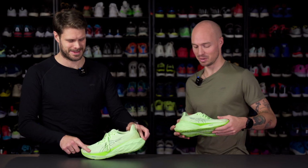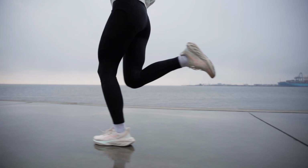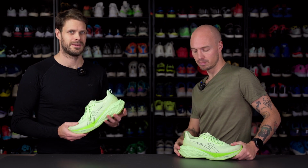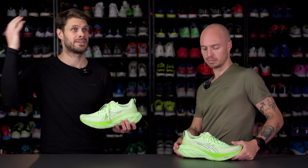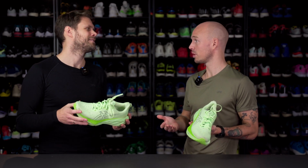Now the biggest changes have been to the midsole. The midsole is where the magic happens in most shoes, and also in the Novablast 4. Now you have the FF Blast Plus Eco, the same material as you see in some of the other Asics shoes, like the Nimbus 25, 26, Kayano 30. Maybe a tad softer than FF Blast Plus, which was in the earlier version.